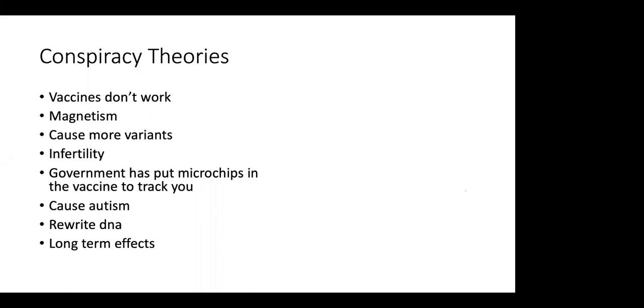Government has put microchips in the vaccines to track you. This is another conspiracy theory that has emerged recently, and this is where part of our topic emanates from, because some people believe that this vaccine is a microchip that Bill Gates and various foundations have put in to track you, to find out what you're doing, what you're thinking, to control your mind, to make you then worship the beast of Revelation and so on. Some even believe the vaccines are the 666, the devil's number. All these conspiracy theories, especially about governments putting microchips into the vaccines, cannot be substantiated by any kind of evidence.